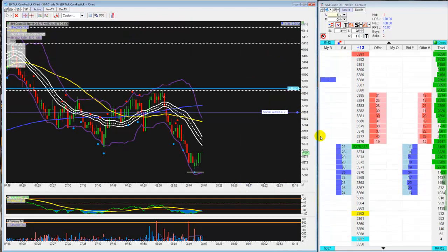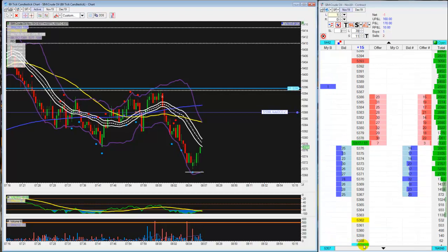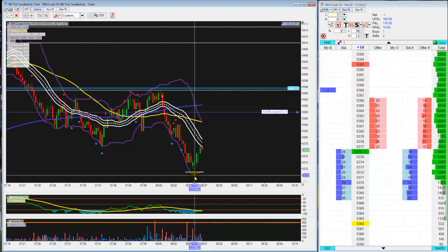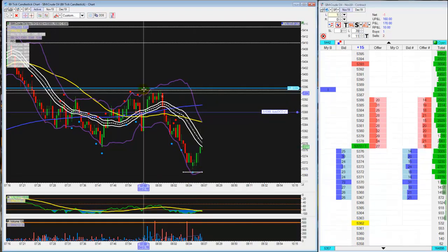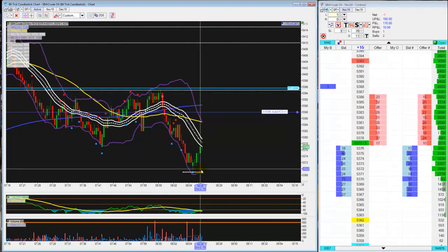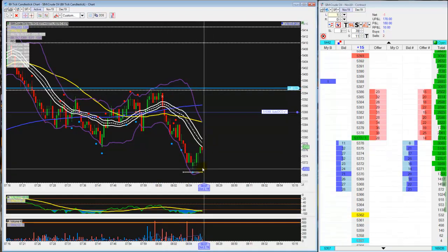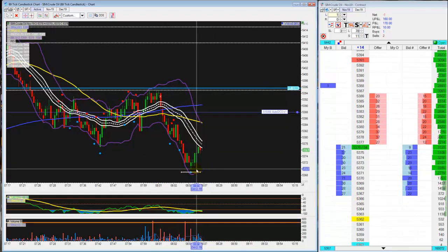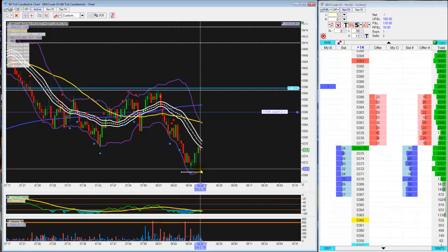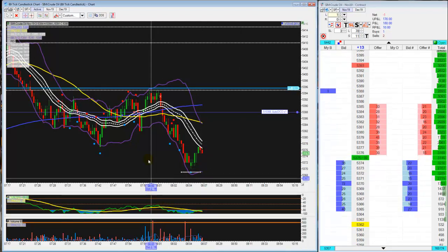Trying to catch this move here, hoping that we at least get through the low, 53.57. This is a 1P move from here, measuring it from 53.95. Today is Wednesday, October 2nd, and I have to be out of this trade before 10:30, 9:30 a.m. CST. So we've locked in 5 ticks right now.